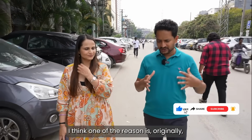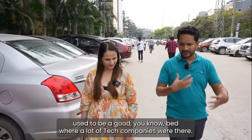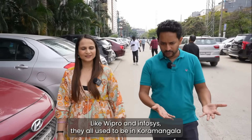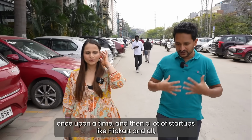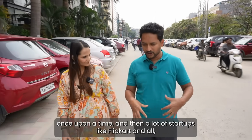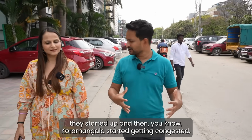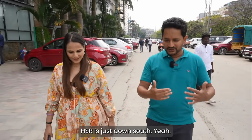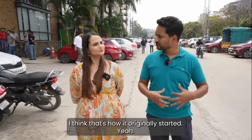I think one of the reasons is originally Koramangala used to be a good bed where a lot of tech companies were there. Okay. Like Wipro and Infosys, they all used to be in Koramangala once upon a time. Okay. And then a lot of startups like Flipkart and all, they started up in Koramangala. Yeah. Then Koramangala started getting congested. HSR is just down south. Yeah. It became a natural progression and a lot of companies started coming to HSR. I think that's how it originally started.